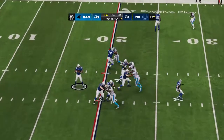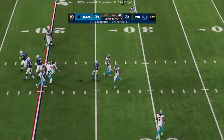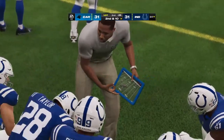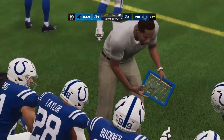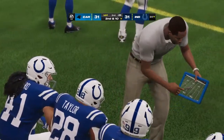First and 10, it's Richardson. And that's going to be incomplete. Too tough to hold on to that one. It's 2nd down. As soon as he leaked out and began his route, someone on the defensive side broke with him and arrived just in time to separate him from another reception.